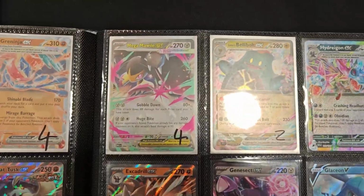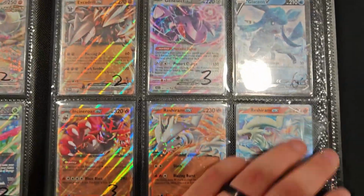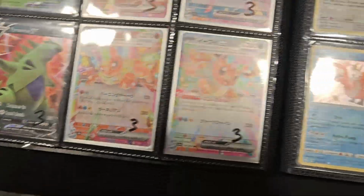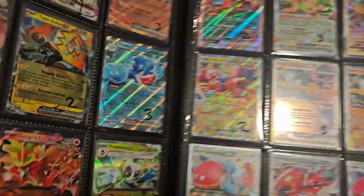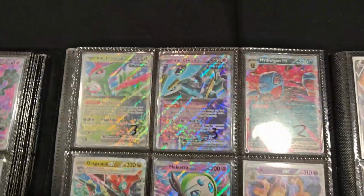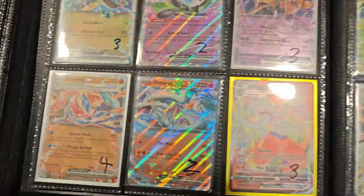These new Mega Half Art EXs are absolutely unreal. Because I'm looking at doing a Gardevoir EX deck, obviously I'll be looking for Gardevoirs, but also the big sort of hitters for the deck are the Fezandipity EX and the Mew EX from 151.